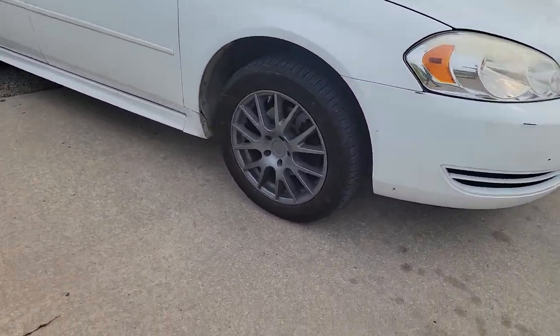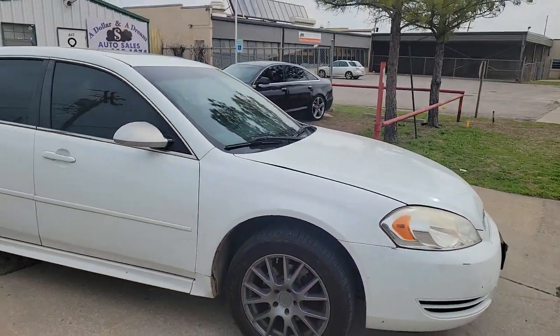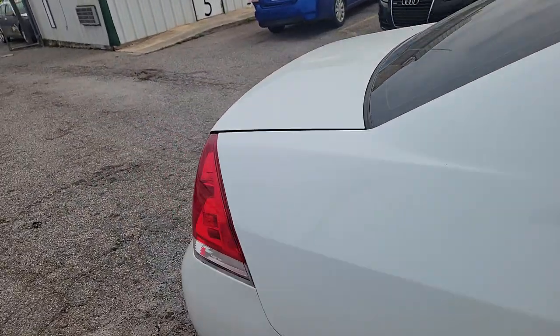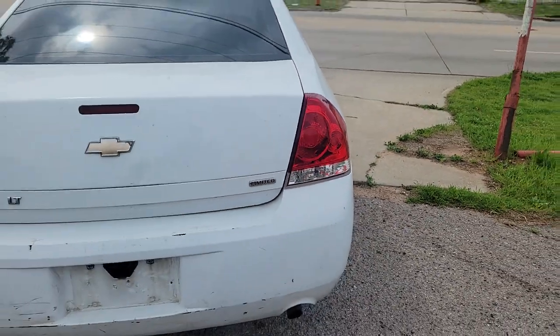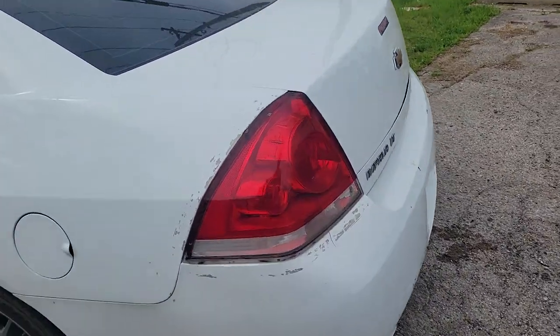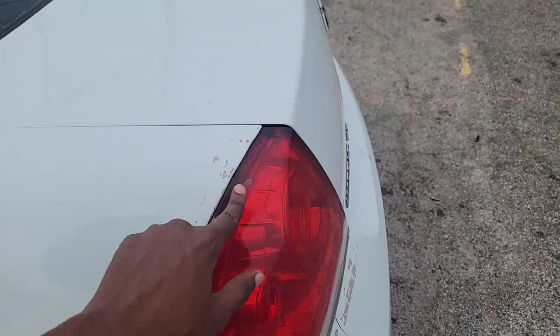But it's got good tires all the way around. Got a little tint on there. Limited LT, you know. They had some little tape right there. I don't know why. I'll have the detail shop get that off of there.